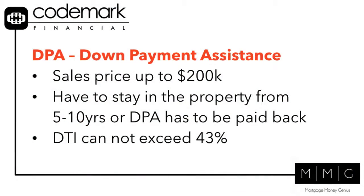Here again, this is subject to, I will say, the program on an annual basis. One could qualify for a property for a sales price up to $200,000. Now, here's kind of the catch, and I think this is also worth noting, especially to any buyers of yours that ask you about down payment assistance programs. There is a commitment to living in the home for a certain period of time. Otherwise, the down payment assistance would be required to be paid back.